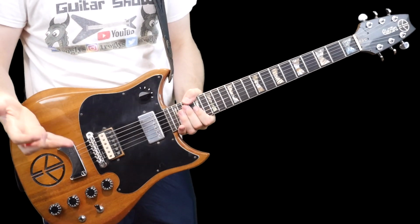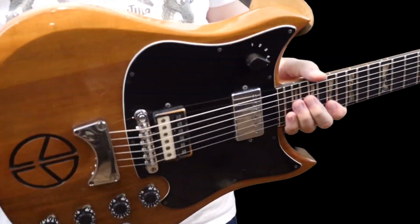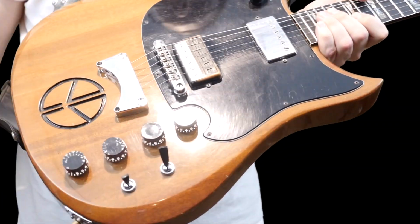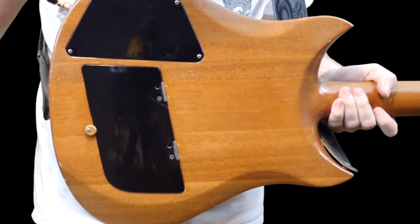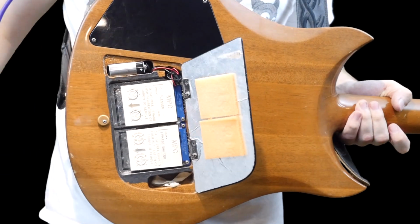So it's got a lot of interesting sounds. The pickups sounded a lot better than I thought they were going to. So now let's dive into these effects here. Just as a quick refresher, to access your effects, you just do this. No unscrewing needed or anything.